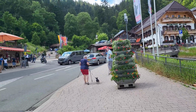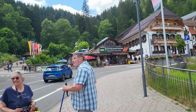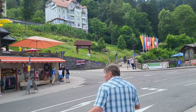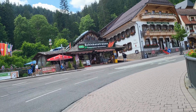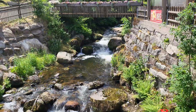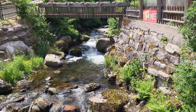And then there we are. So we are at the waterfall. You know, I may buy a Schwarzwald t-shirt. Yep. Oh, they got a Christmas market over there. But yeah. I should have just come in my swimsuit.